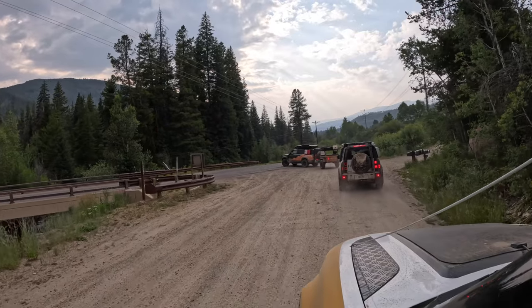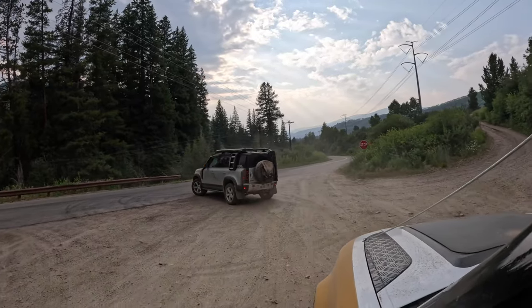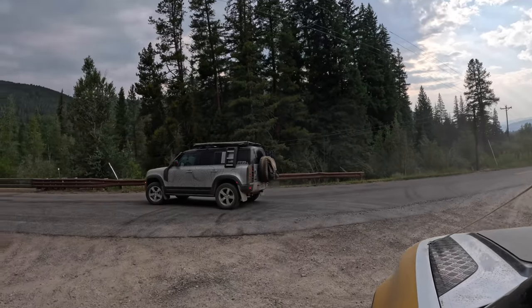We just found a blacktop road. We're about 2 miles from the campsite now. Apparently, we took the hard way getting here.